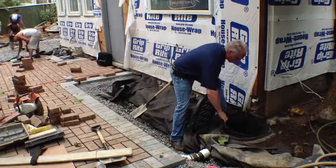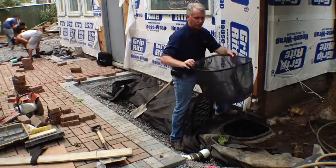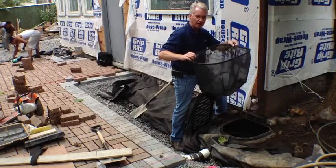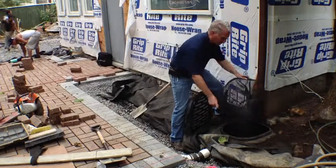We've also got this micro mesh screen, and so this will catch any debris and dirt, and again just filter the water a little bit before it goes into our system.